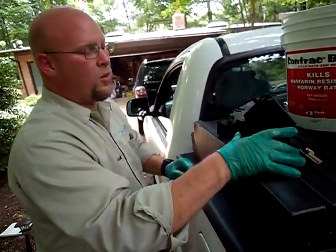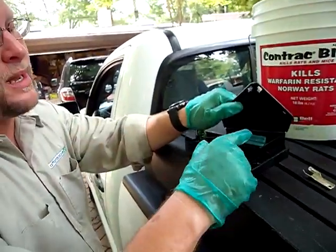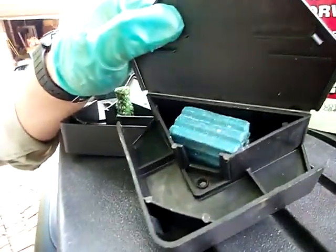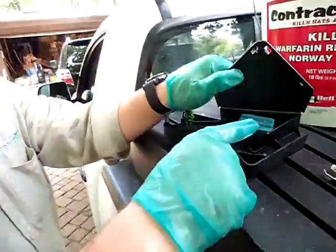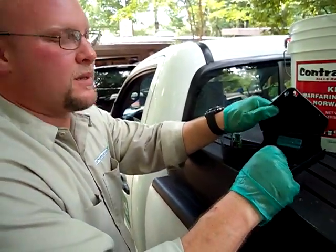Correct. And one way we're able to know, once we do install these, if they're feeding on it is that mice typically eat and defecate at the same time. So the actual defecation will be the same little caraway seeds, but this color.